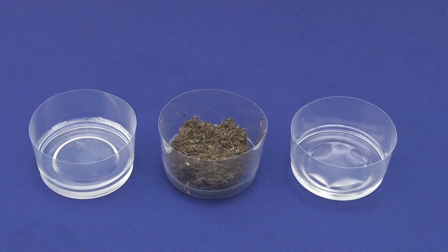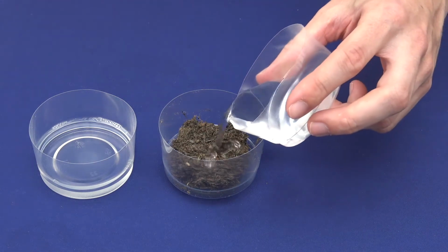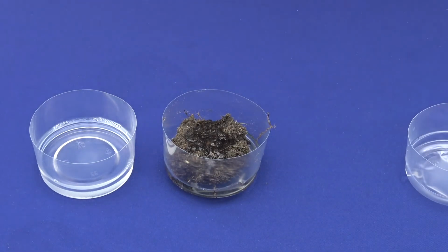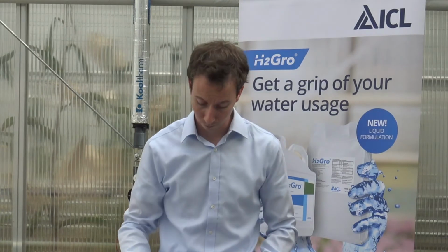So, I've got some plain water here. I'm going to pour it on. And as you can see, there hasn't been much uptake of the water. It's sort of run off the surface of the media and is just pooling at the bottom there, not being absorbed. I'm now going to apply some water which has been treated with H2Gro.